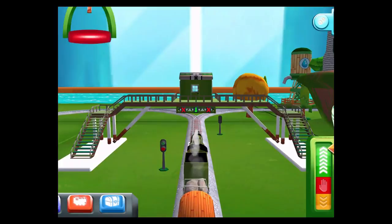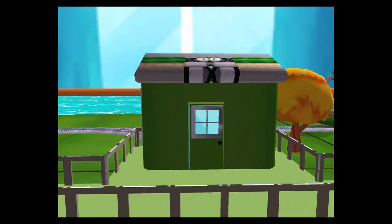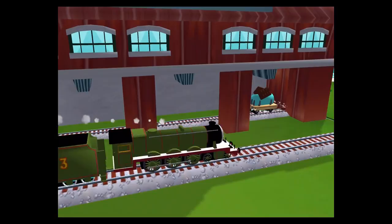Right leads to the Rolling Bridge. Left leads to Tidmouth Sheds. The Rolling Bridge is right over there. A new wagon? Your engine would love to pull that.